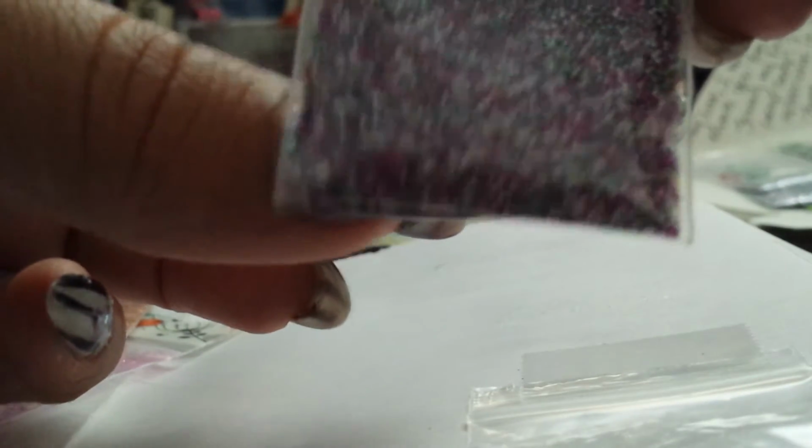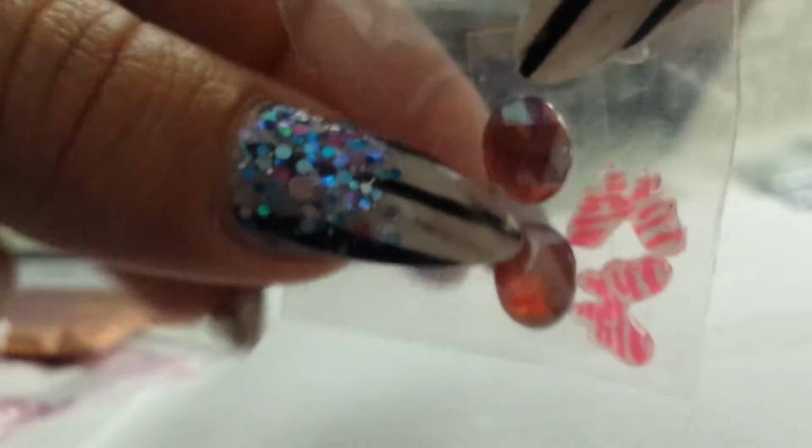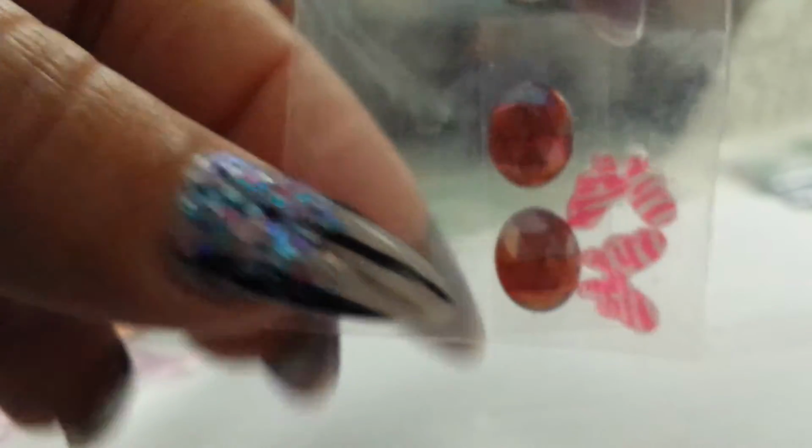And then she sent some caviar beads. Little micro beads. I didn't do a full nail with those. That'd be really cool. And then for nail art, she sent these hot pink zebra stripe butterflies. Look how cute those are. And then these little sticky back oval gems, kind of a reddish color. So thank you, Cynthia.